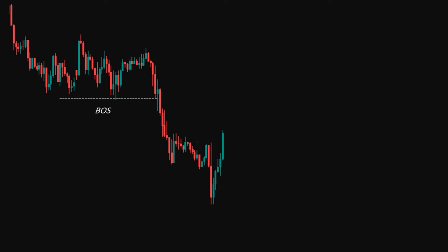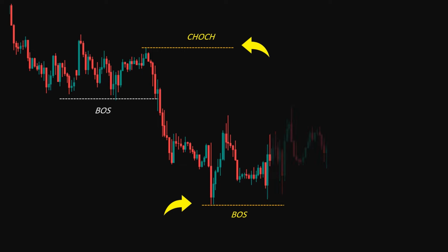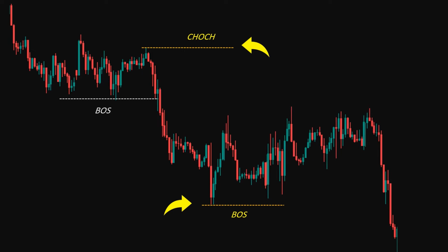That's important because during a correction, price can create several temporary lows, but those aren't our official swing lows. Breaking below those smaller, internal lows doesn't mean the trend is reversing. They're just part of the natural correction. The real swing low is only confirmed after the market breaks structure to the upside. Once that break happens, we go back and mark the lowest point of the pullback as our swing low.